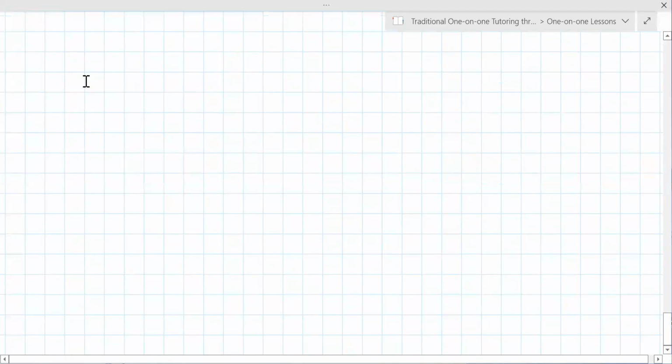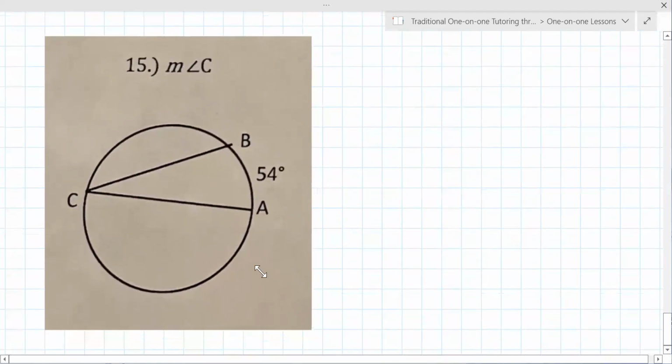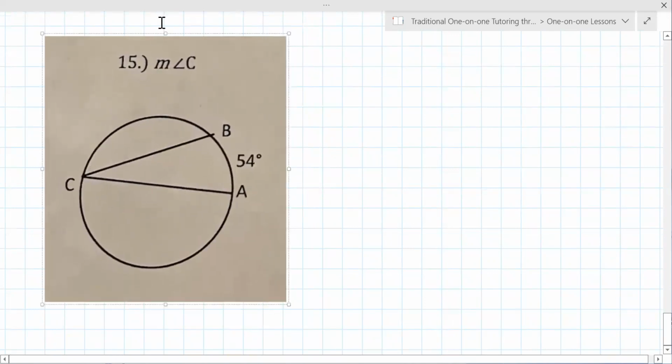All right, here we go. So this is number 15. This is a good one for us to look at next. Is the 54 degrees, is it the arc or is it the angle?